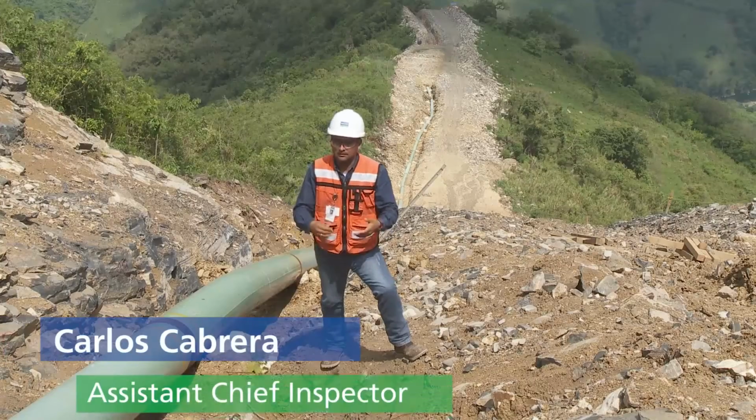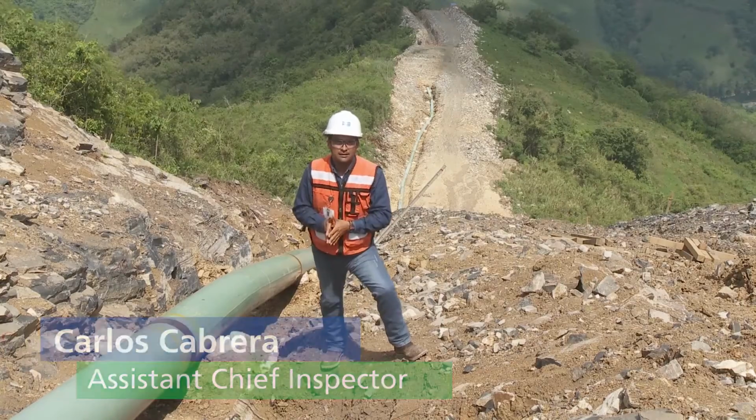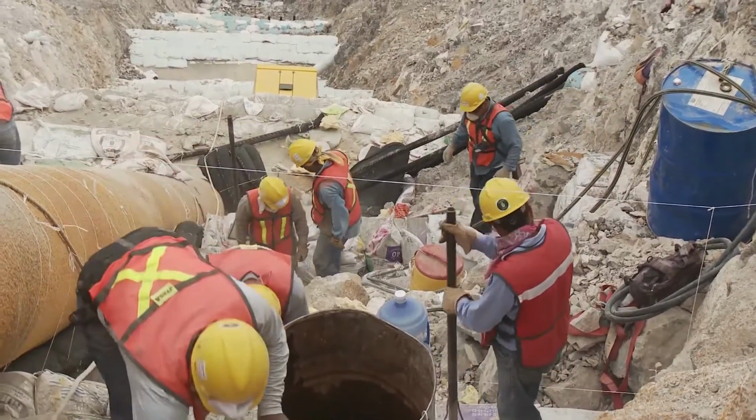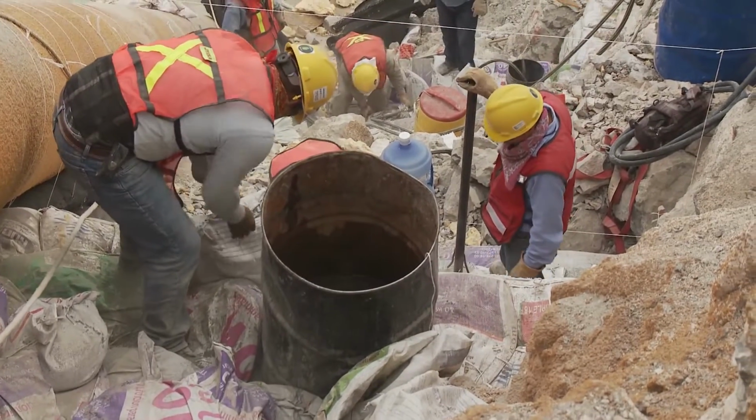So the contractor chose to work directly in the trench on this section, and this has been productive because it is very complicated and we are working pipe by pipe.